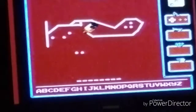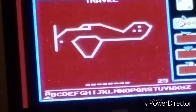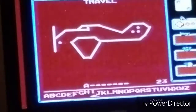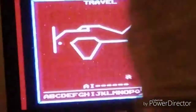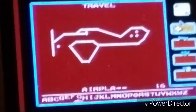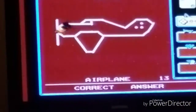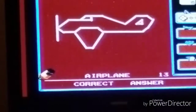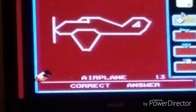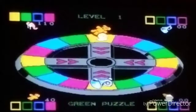Is it a plane of some kind? Oh, it's a plane. They don't try it. I mean, sometimes they get specific, but... Airplane. That's a really weird looking plane. Look at that. Actually, that's pretty good. For just a bunch of lines, yeah. Green. Damn, we cannot get blue for anything.